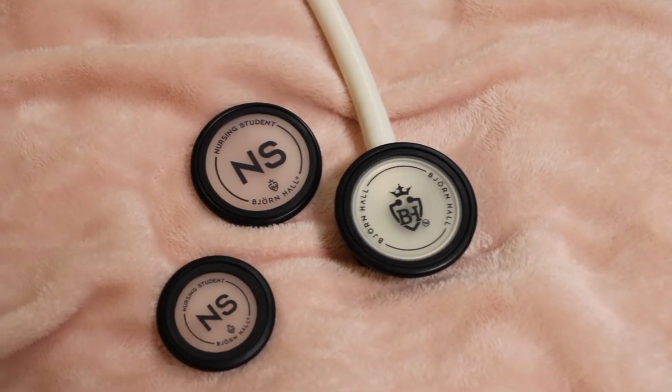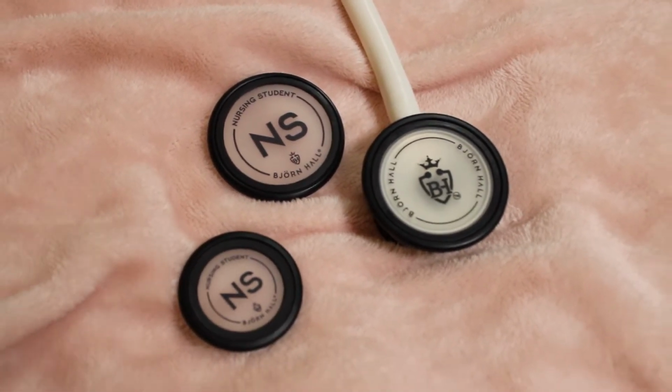All those hours studying, sleep deprivation, and loss of social life. Be proud of what you've accomplished. You've done a great job. And then again, the back has social media. So again, I'll be including some close-up shots of these. So at the top, it says nursing student, and it has NS, Björn Hall.